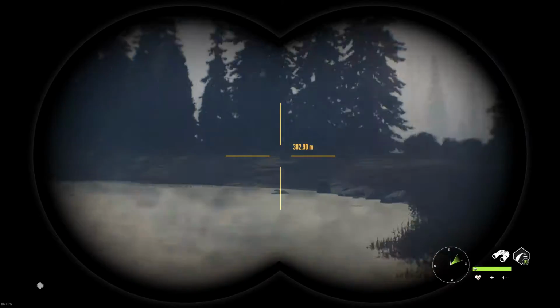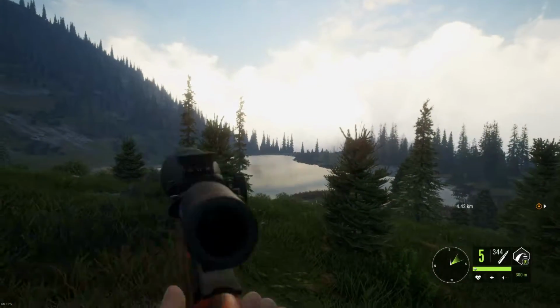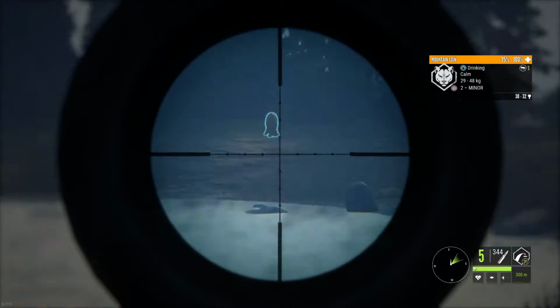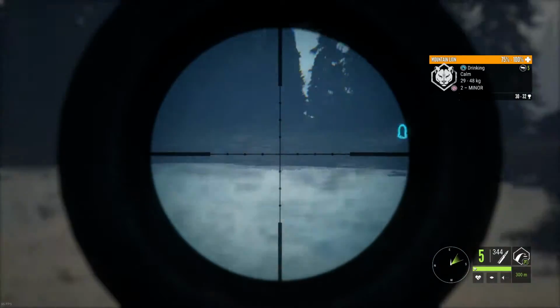So there's one right there. I can't spot it right now. Let me look through the rifle scope. This is another trick. This often works, but not always. So it's just the two, but they do like to drink back there.